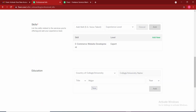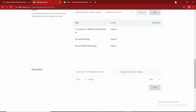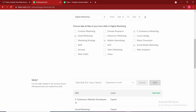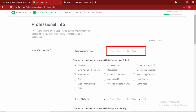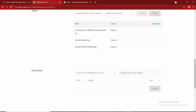Add skills again. Let's see. A lot, as you know, depends on the skills that you know and that you can offer competently. So education, this aspect is not necessary. Certification is not necessary. Personal website is not necessary. Okay, I think we're still missing some things. Make sure you added. Now here you need to add the years of your experience, from and to. So just pick a year, just pick 2018 to 2021. That really doesn't matter. 2018 to 2021, and let's proceed.